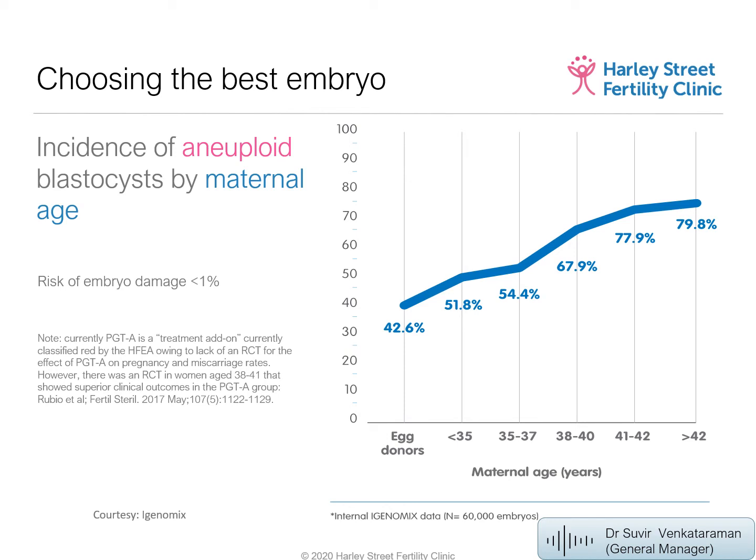So what that means is if we look at the converse, by the time a lady is 42, only 1 in 5 of her good-looking blastocysts actually contain the right number of chromosomes. And as Dr. Venkat mentioned earlier, only ones that contain the right number of chromosomes will result in a healthy pregnancy. Now, having 5 blastocysts in someone who's 42 would be spectacular. But even if we do, only 1 of them would actually result in a healthy baby.